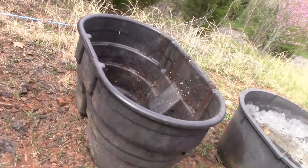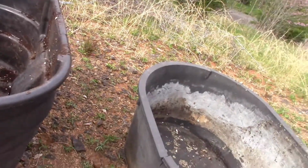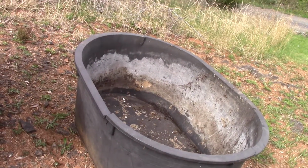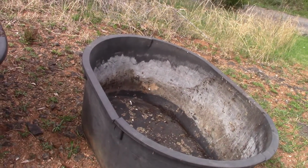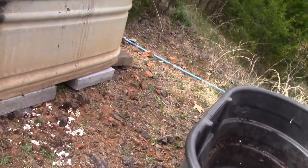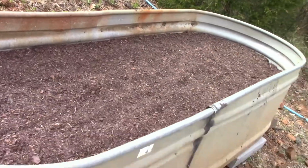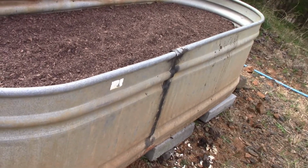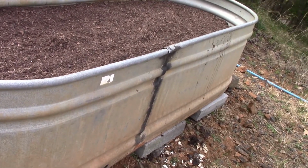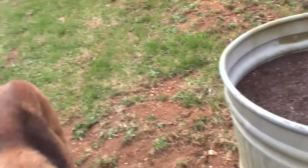but I also have these two old tubs right here. This is what we're going to put the soil in a little bit to get ready for the strawberries. All three of these are old watering tanks that were left on our farm. So I'm really glad to find something that is useful that was left instead of all the junk we've hauled off.